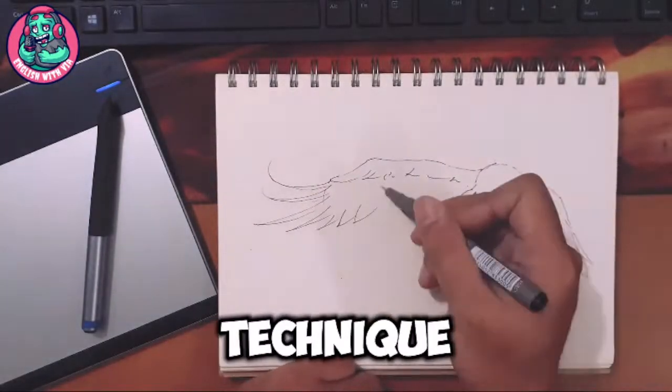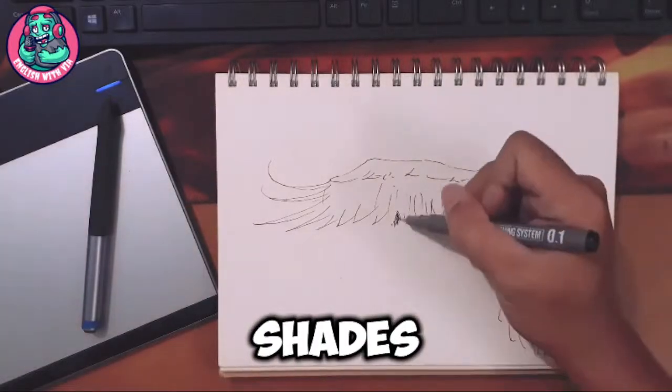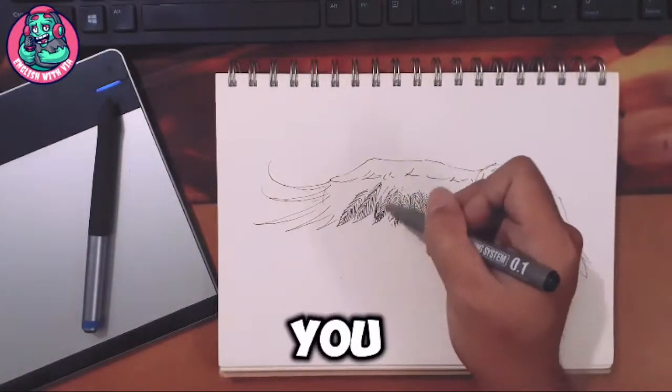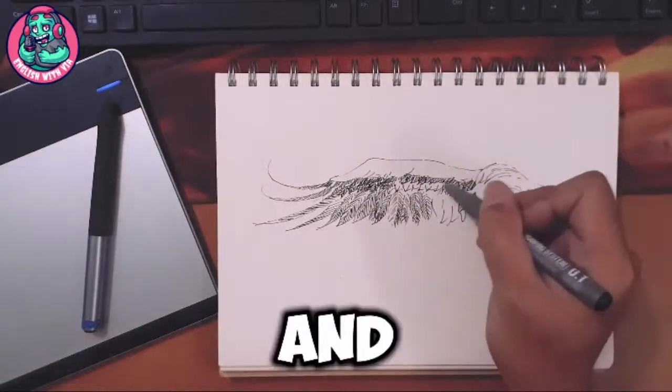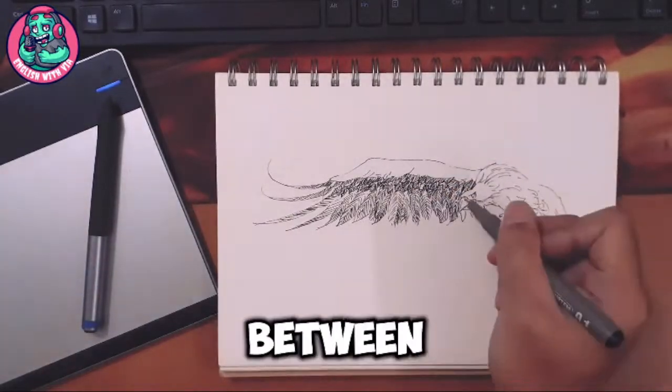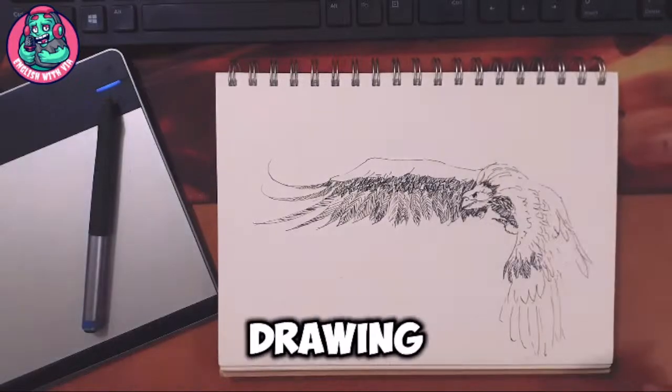Blending is a technique used to smoothly transition between different colors or shades. When you blend, you use tools such as a blending stump or your fingers to soften edges and create a seamless transition between colors. Erasing is an essential part of drawing.